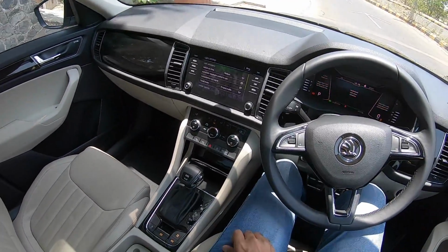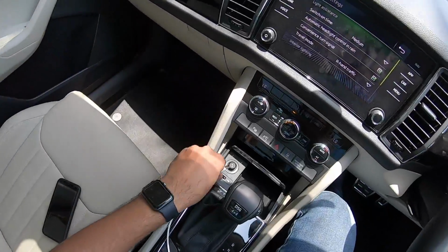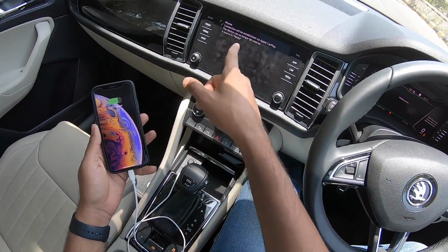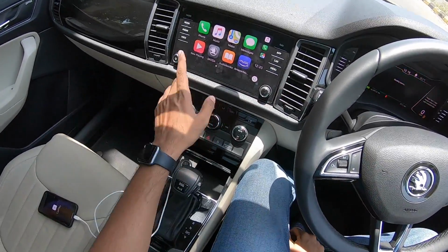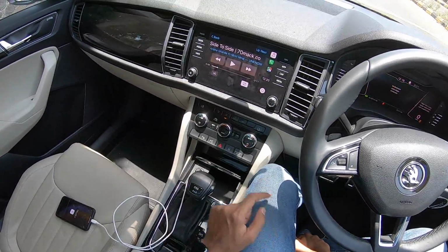Let's quickly connect our phone right away. So I'm just going to connect it with Apple CarPlay. There Apple CarPlay gets activated. Connection will be established by Apple CarPlay, and there it goes. Apple CarPlay gets active in no time at all. This is the Skoda app here as well. Let's get into now playing. Let's play the song.